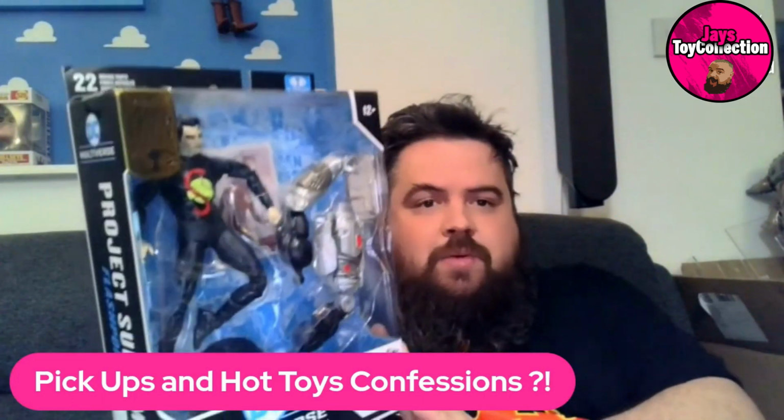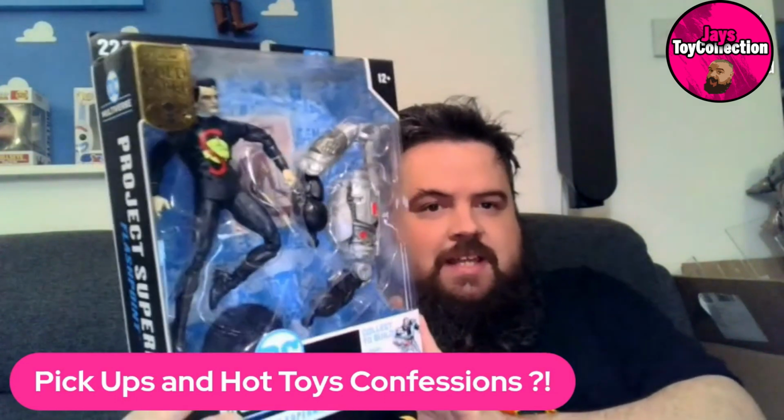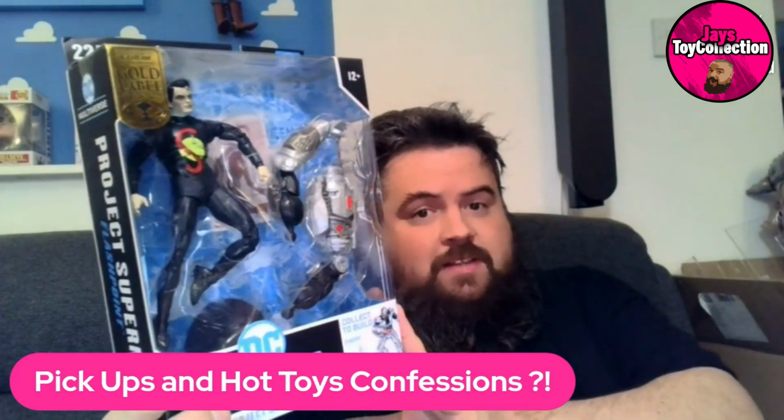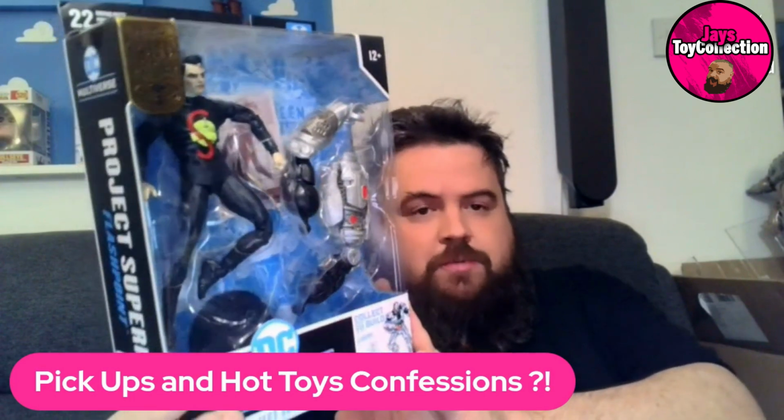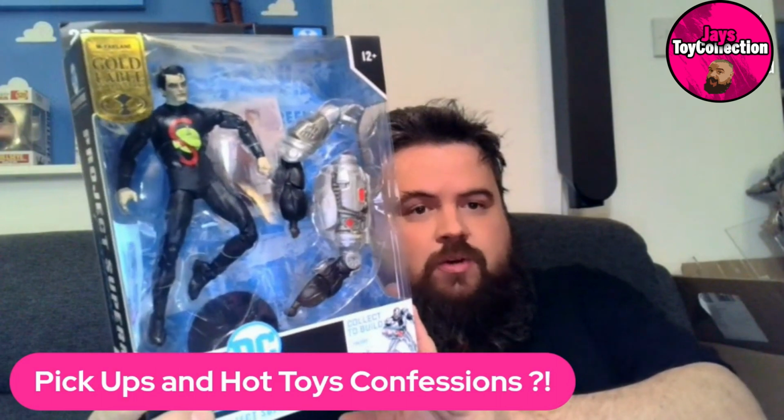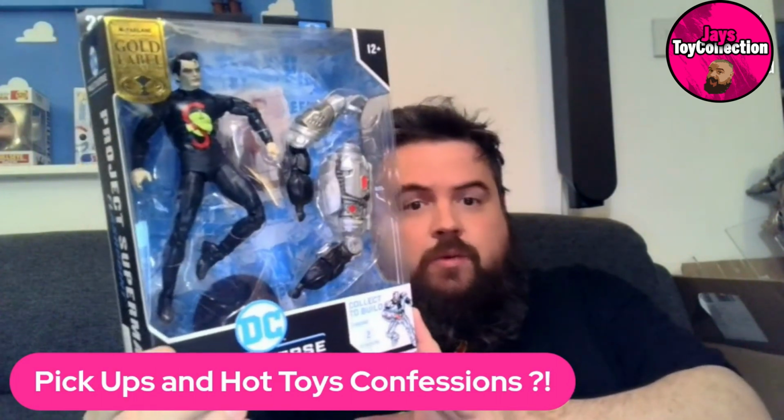Then we've got Project Superman, of course, if you've read Flashpoint. Superman caged away. He's got no sunlight, so he's very skinny there. They did do a sort of version of this in the new Flash film, of course, but they used Supergirl instead of Superman. So that's a really cool looking figure from McFarlane. I've been looking forward to getting this one.